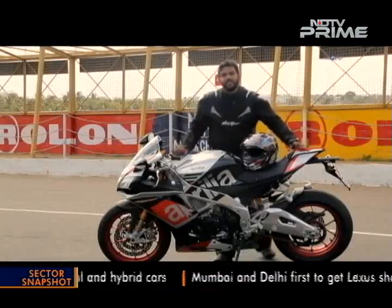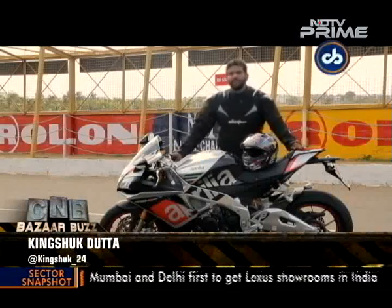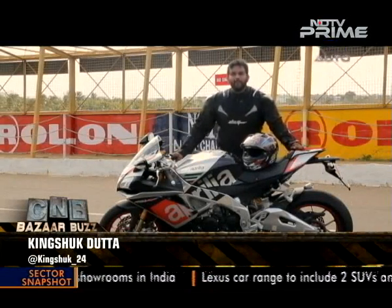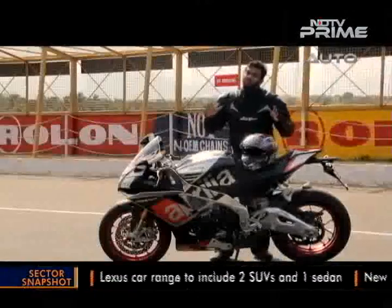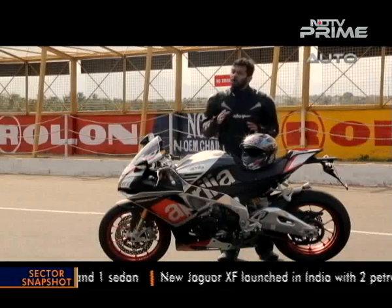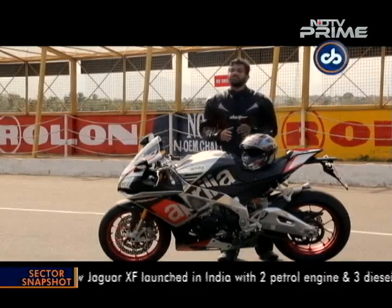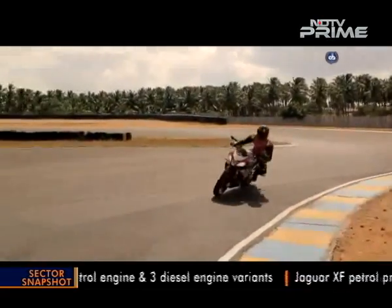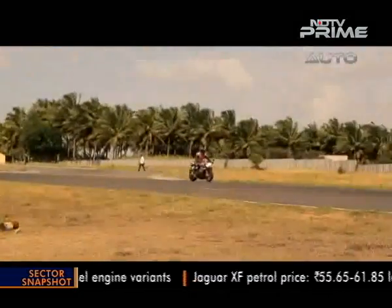I've just got off the Aprilia RSV4 on the Tyre Motor Speedway in Coimbatore, and I have to say this. This is perhaps the best superbike that I've ridden till date. The performance is phenomenal and the handling is super precise. It is almost as if the bike is reading your thoughts on the racetrack. Riding these two Italian beauties on a track as technical as Tyre was perhaps the most intense motorcycling experience that we ever had.